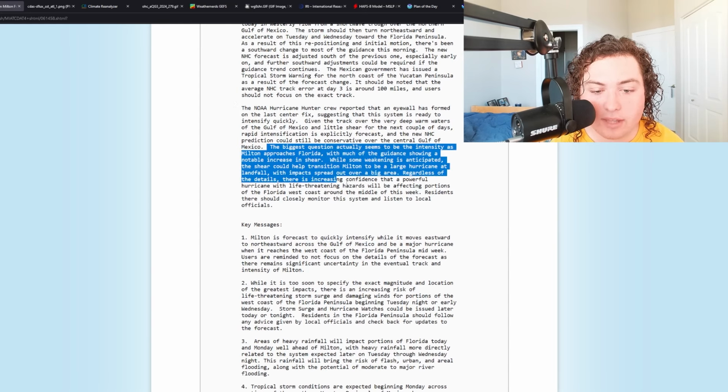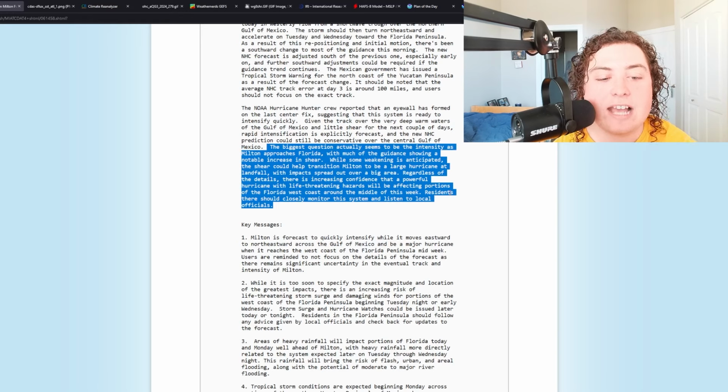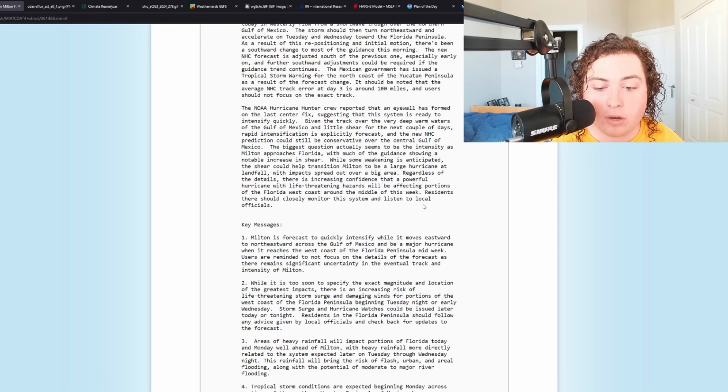So here's the next thing. This is very important. The biggest question actually seems to be the intensity as Milton approaches Florida, with much of the guidance showing a notable increase in shear. While some weakening is anticipated, the shear could help transition Milton to be a large hurricane at landfall, and impacts could spread out over a big area. Regardless of the details, there is increasing confidence that a powerful hurricane with life-threatening hazards will be affecting portions of Florida's west coast around the middle part of this week.